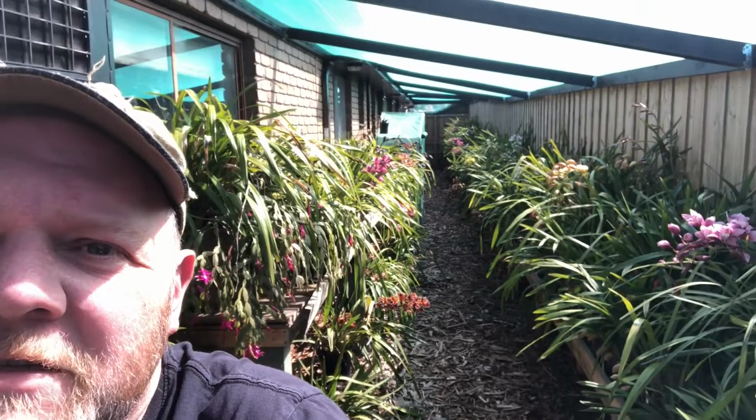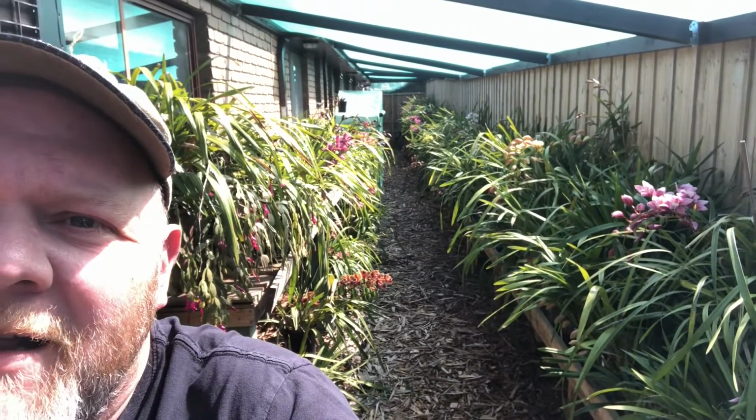So this morning I've actually been having a bit of a quick tidy up in what we like to call the Orchid house. Anyway, I thought you might like to have a bit of a look. Okay, so here we are in the Orchid house. This is actually the blind side of our house, the side that's blocked off. All that we've done is put some shelves in and, as you can see, covered the top with shade cloth. You can see it runs down the side of the house. So this is what we call the Orchid house.